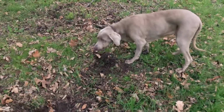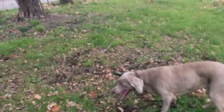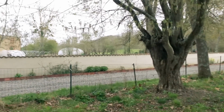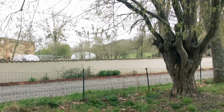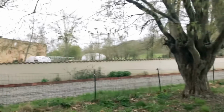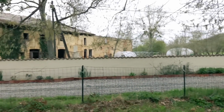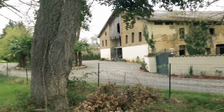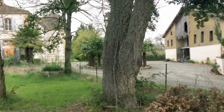Heard the dog erratically barking. For the minute, here we are. Kitchen garden. And the farm is over that way. There's the outbuildings there, and the chateau is there.